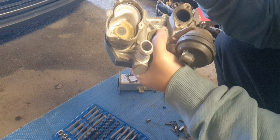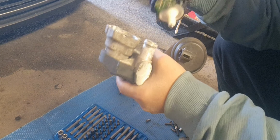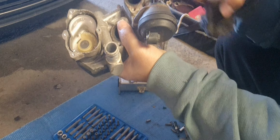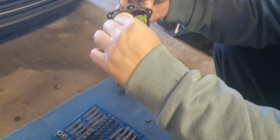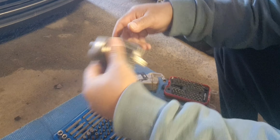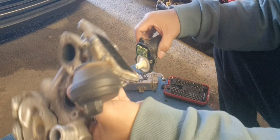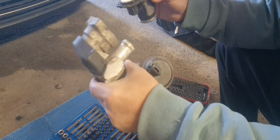Then the electronics send current to the diaphragm, it can close, can open, because the electronics send the current to this one. It can open, can close, can open, can close. So like this, it is the intercooler for the turbine, for the transmission, for the engine. This is very important.